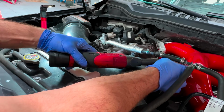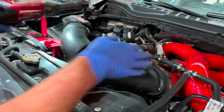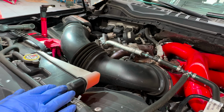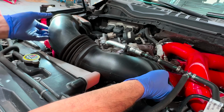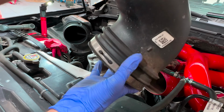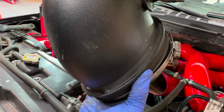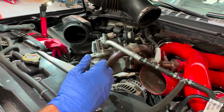Sometimes you'll have to tweak the clamp. There we go. Yeah, sometimes they do that, sometimes they don't. Like the corkscrew wanted to come out of the actual worm clamp. All right. I have seen these actually separate and break. So if you guys ever take these off, just kind of double check your seam right here. See how that's kind of molded seam? Just make sure it's not all messed up.